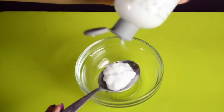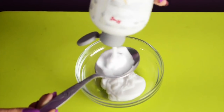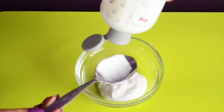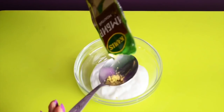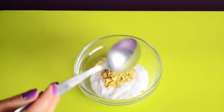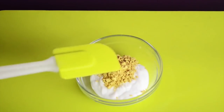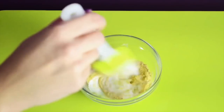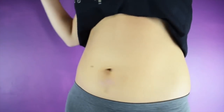Begin by taking 4 spoons of body lotion and adding them to a bowl. The body lotion will act as a hydrating, binding agent. Next up is the main ingredient, ginger powder. I'm using ginger powder from the market, but if you can, crush up a piece of ginger so you can utilize the benefits of ginger juice as well. Mix the ingredients together thoroughly.